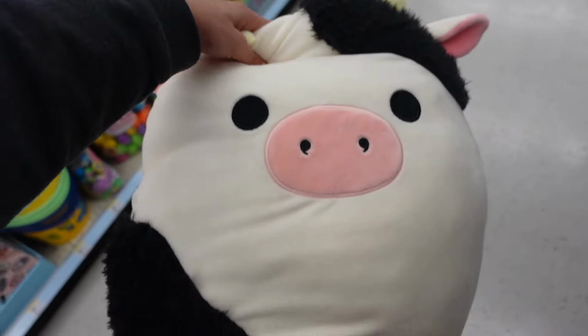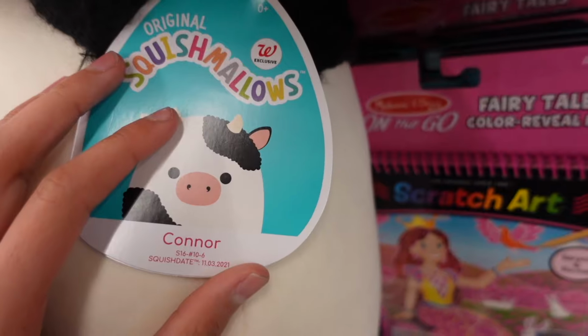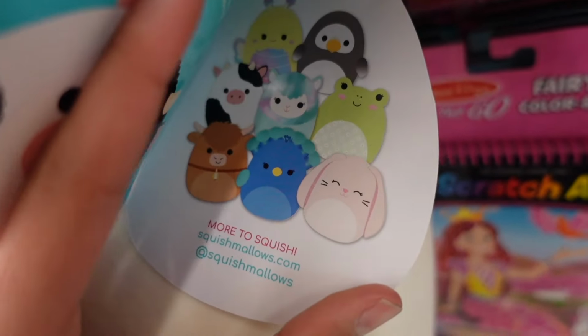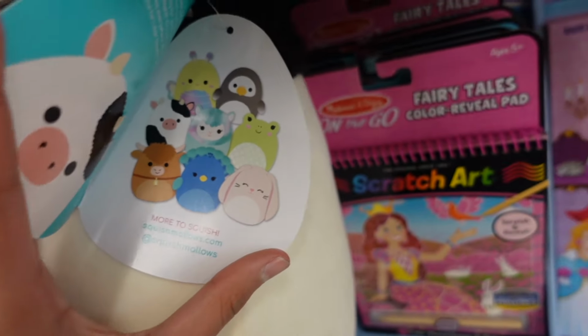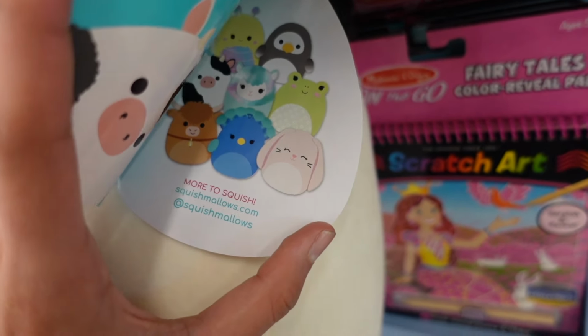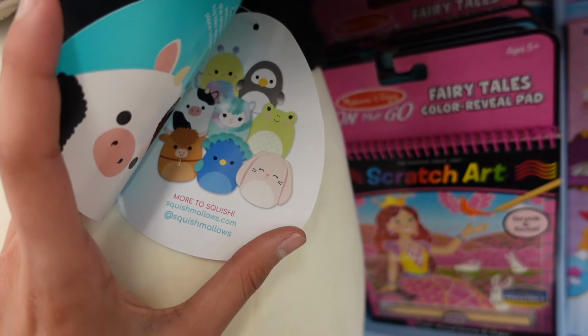So here is 16-inch Fuzzy Connor. He is so cute. I really like him. I'm definitely gonna be getting him. He's super cute. Here's his tag. As you can see, he has a Walgreens exclusive. And there's the squad. Calton and Wendy are the other main ones from the squad, like the sought after ones. But I already have plenty of 16 inches. And those two, I'm not as big of a fan of. So yeah.